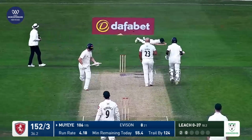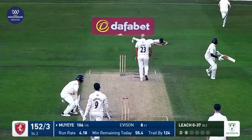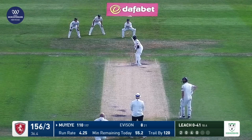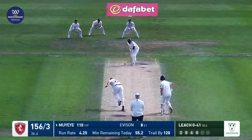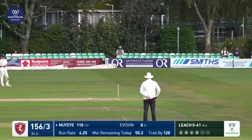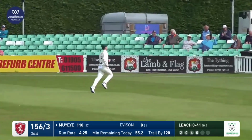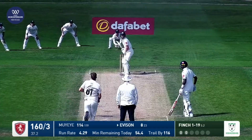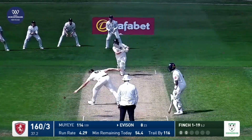That's a beautiful straight drive, and Tom Taylor at mid-off running across, thought he was going to stop it to win the game. It's that sort of a game, and there's 4 more as he just runs this down to third man. He is scoring at a phenomenal rate given the game situation. Absolutely massive for them in the status of this season.